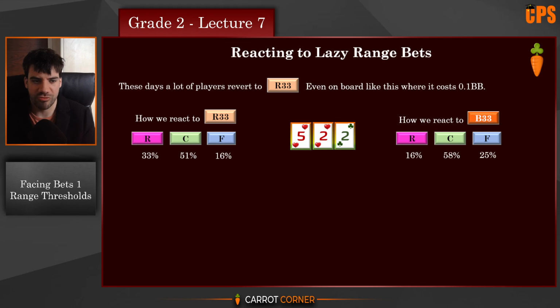Against B33 the raising drops to 16%, that's half as much raising, but that's what we should expect when we think about Clark's theorem and just how much more polarized villain's range is if they adhere to a more theoretically sound C-bet strategy on this board compared to when they're range betting. Calling comes in at 58%, similar, and now folding is just around the pot odds norm.